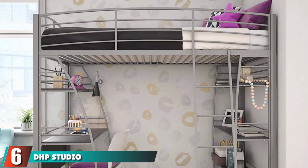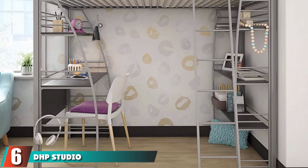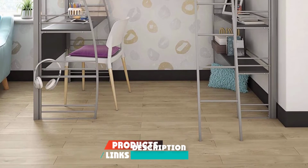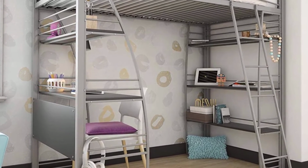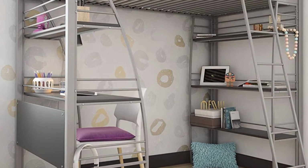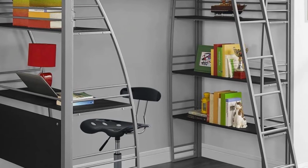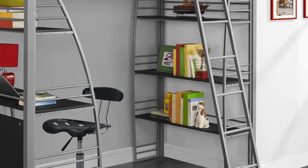The number 6 position is dominated by DHP Studio Loft Bunk Bed over Desk and Bookcase. This lofted bunk bed's underneath desk space includes several storage shelves, which reviewers of all ages say differentiates it from other bunk bed desk combos on the market. One customer who is living in a self-described overpriced closet-size room in Brooklyn says this bed has helped her maximize her use of space and money, since it saved her from having to buy a bookshelf and desk.